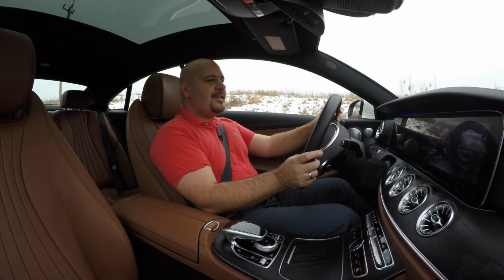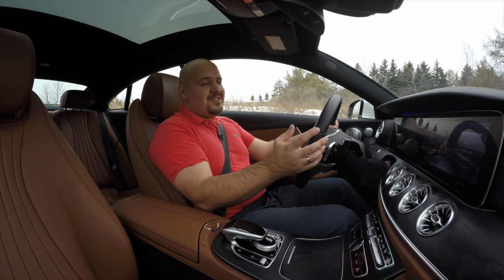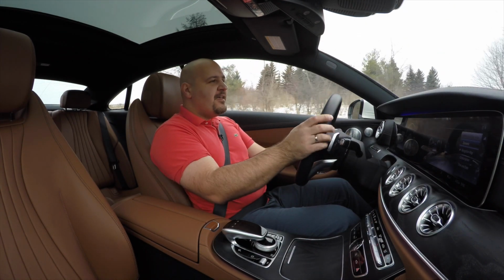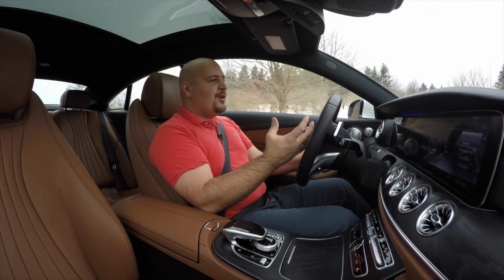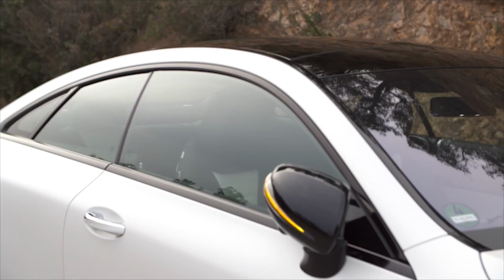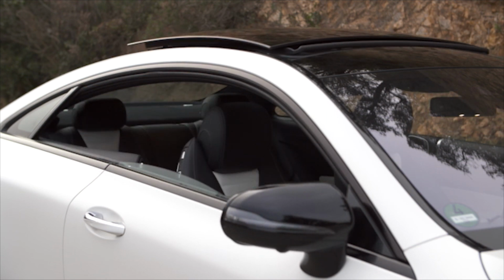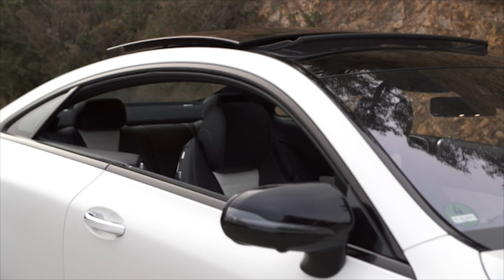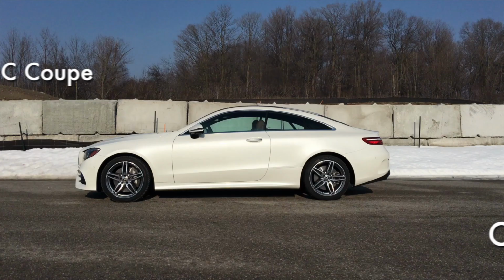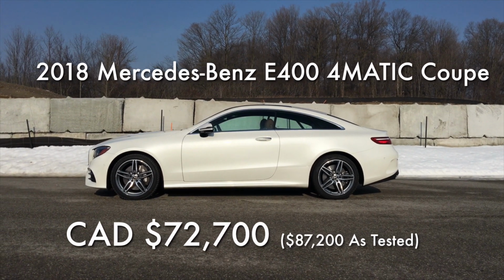It's like they took the E-Class sedan and fixed the only thing that was wrong with it, which was it wasn't very interesting to drive, and then they wrapped it in a body that comes with the sexiest booty you've ever seen. We don't get any 4-cylinder models in North America, so the E400 Coupe is where it all starts, and in Canada, the mandatory 4MATIC model starts at $72,700. As tested, it is $87,200, but that is pretty much maxed out.